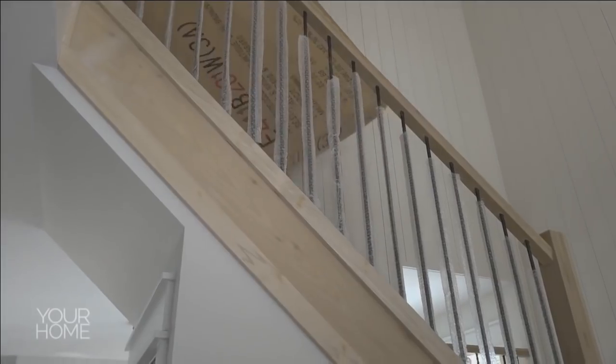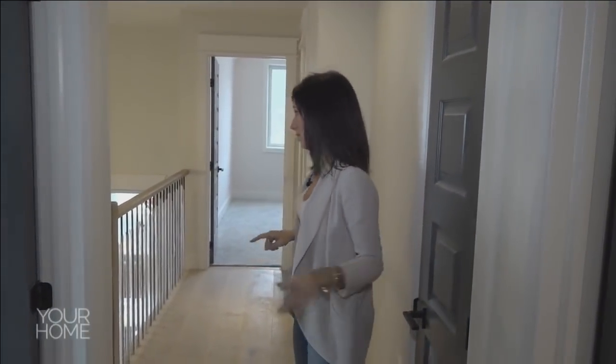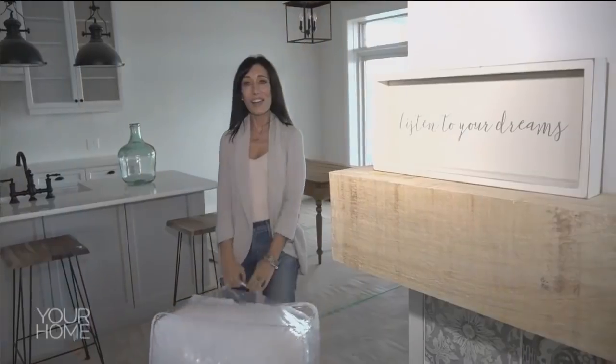So black one in there. Two twins in here. Yeah, so that's from your garage, right? And the white one in there. Okay. What's that one? Twin. Yeah. Okay, it's all coming together.